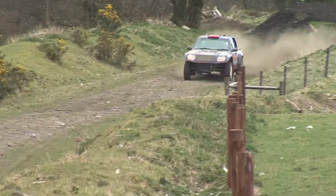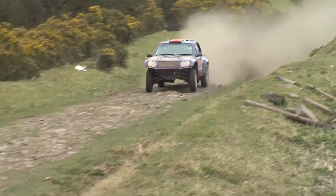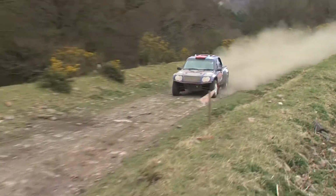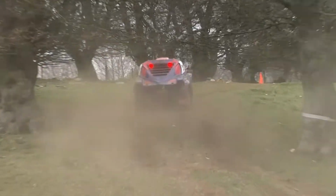A trouble-free run is a must though, because that 0 points haul at Walters Arena means he's used up his dropped score. Any more non-finishes could see him plummet out of championship contention.